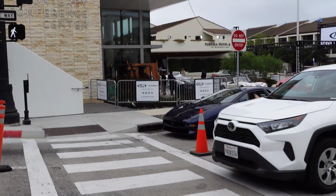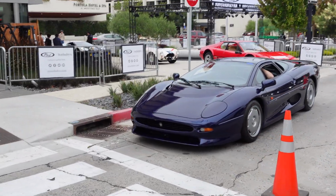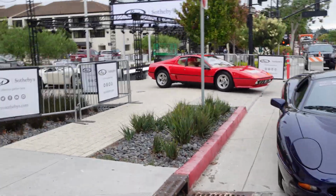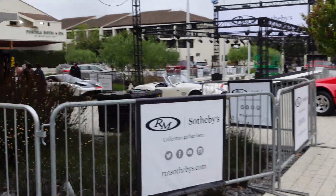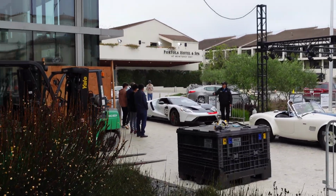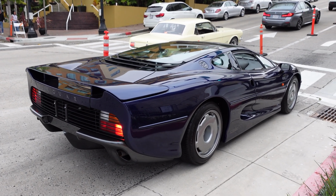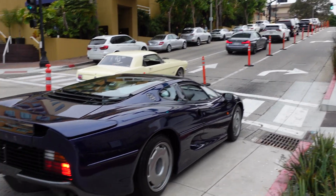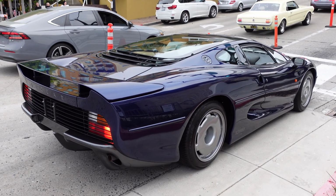Here we go, we got the XJ220 as cars are pulling up here at the RM auction site at Portola. XJ220, looks like we got a 512BB by the looks of it back there. Got a, presuming, real Cobra. Got a Heritage Edition 4 GT. Look at that, what a nice silhouette. So cool to just see it chilling there on the road, presuming they're going to drive it up into storage up the hill there. XJ220, not bad. Nice dark blue too.